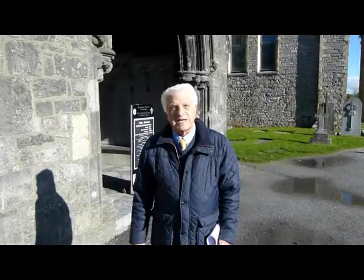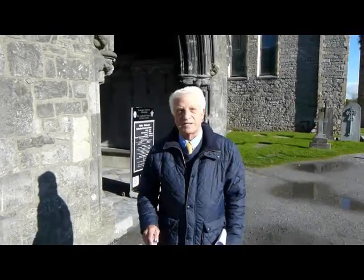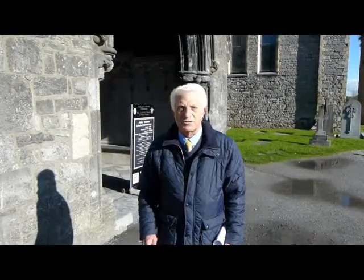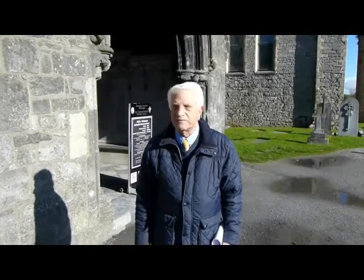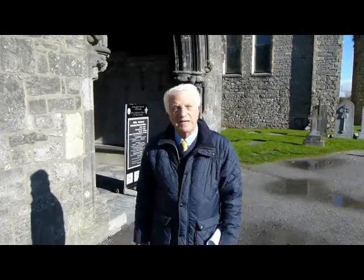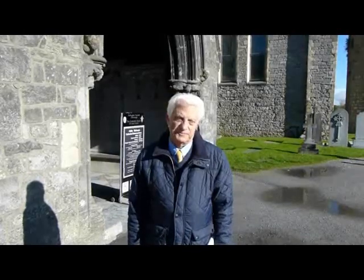We're standing outside St. Canice's Cathedral, which is the second oldest cathedral in Ireland. It belongs to the Church of Ireland. It is a 13th century cathedral devoted to the patron saint of Kilkenny, St. Canice, and it is built on an old 6th century site of Christian worship.